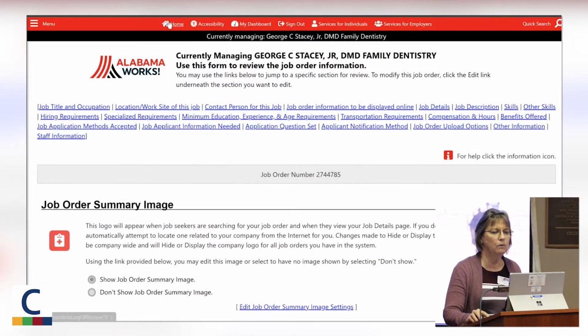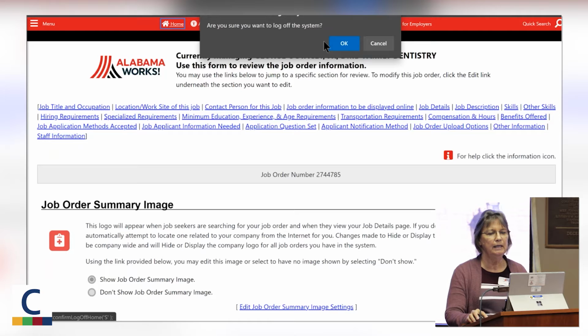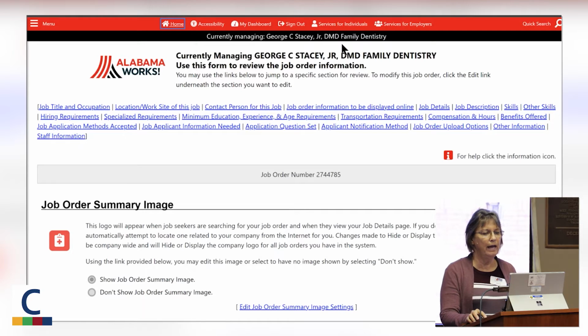Well, if you're not taking advantage of this platform, you're missing out on a lot. I'm going to demonstrate how to actually go in and place a job in the database this morning. And there are some new features in the system that I want to point out as we're going through this as well. So the AlabamaWorks jobs platform, I'm going to go ahead and log out. If you hit the home key, that will actually log you out. So don't think that's going to take you home.